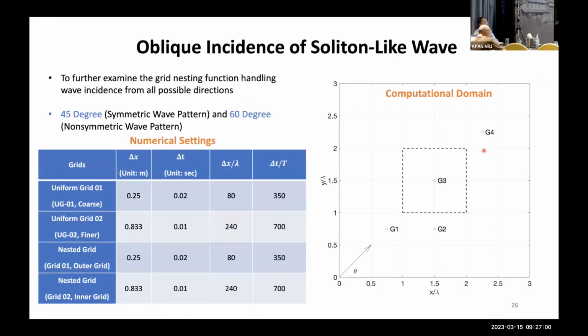Yeah, another thing is that we try to use some oblique incident waves from one corner to another corner. So that is from different angles: 40, 45, and 60 degrees. Based on these, we expect to see two patterns. One is the symmetric wave pattern, another is non-symmetric. So these two different angles can be used to convince that our model deals with the nested grid for these four boundaries. The larger one is the coarse grid, and in the center, the finer grid is used to solve the wave problem.